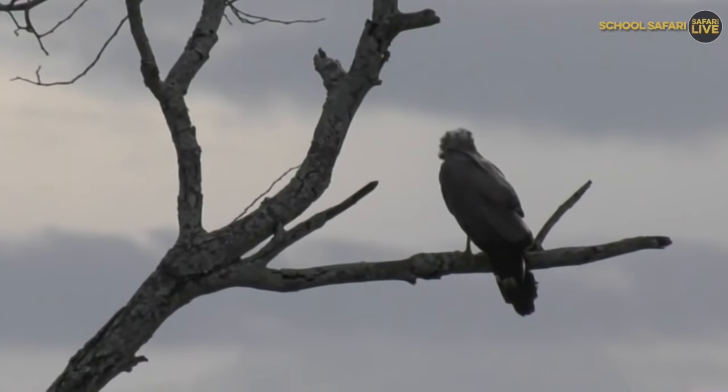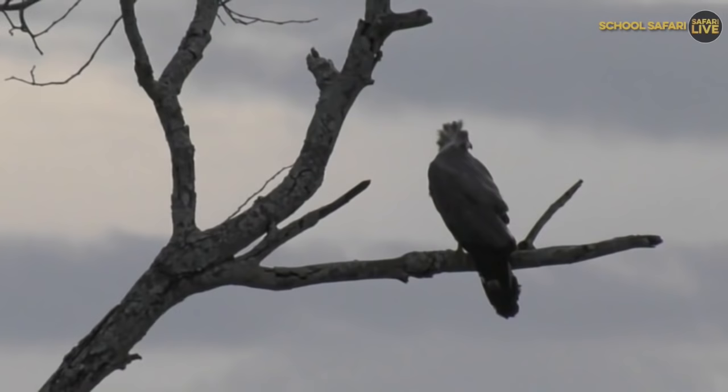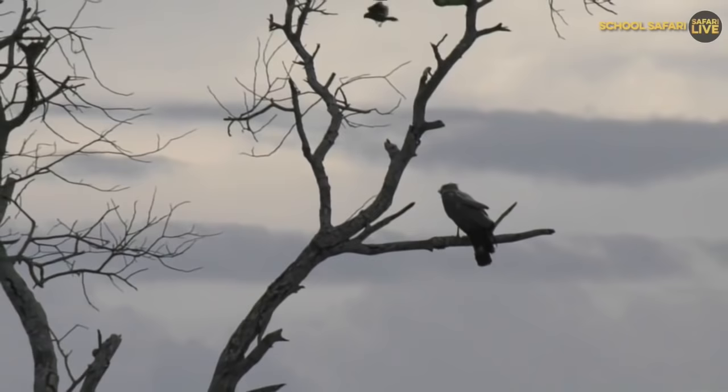But what we've got there is an African harrier hawk. It also used to be known as a gymnogene, and you can see it's being blown about by the wind. But this is a very cool bird. These guys are such fun to watch because they often are flying around. They don't sit still for too long, and what they do is they fly from tree to tree, and you see that they've got very long legs without feathers.